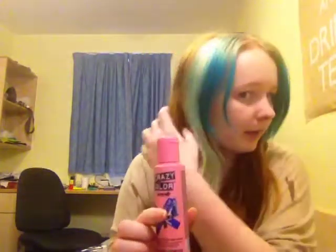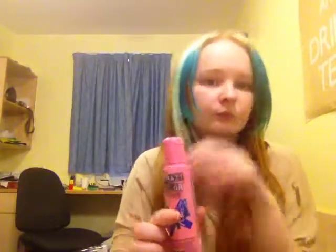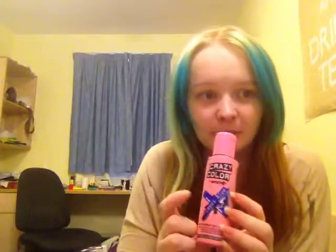I mean, I've used semi-permanent brands before, but the ones that I've managed to keep in my hair is Crazy Colour, Capri Blue by Crazy Colour. I used this on the front part of my hair and my highlight when my hair was black and I wanted a funky colour in my hair, so I chose Capri Blue.